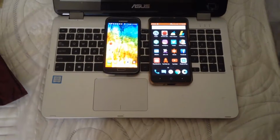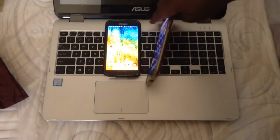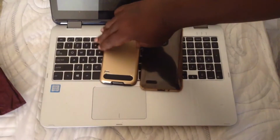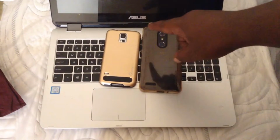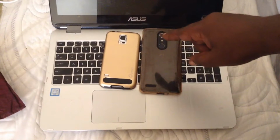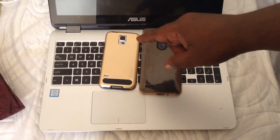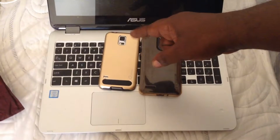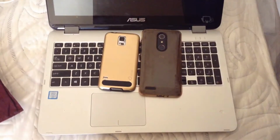Now I'm going to turn around both of these phones to the back so you guys know what I'm working with. In the back, you got the ZTE Pro, which is on the right. The camera in the rear is a 13 megapixel camera, single flash, fingerprint scanner. Over here to my left is the Galaxy S5. The rear camera is a 16 megapixel, a single flash, and a pulse sensor. Just put your index finger right here, and it's able to read your pulse.